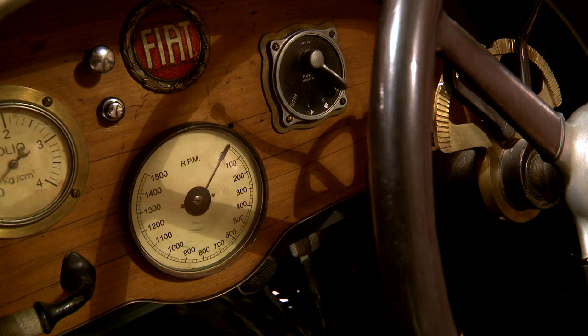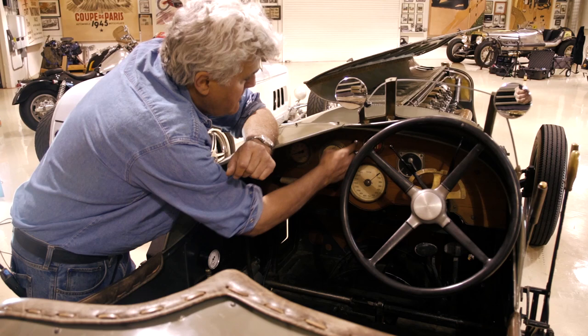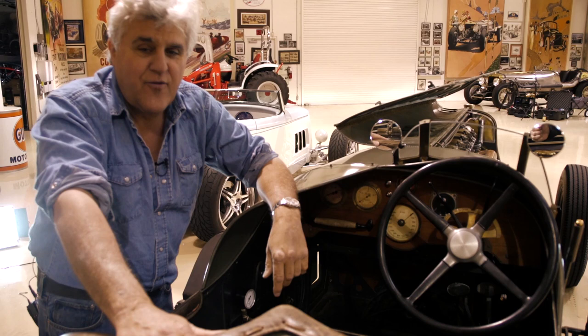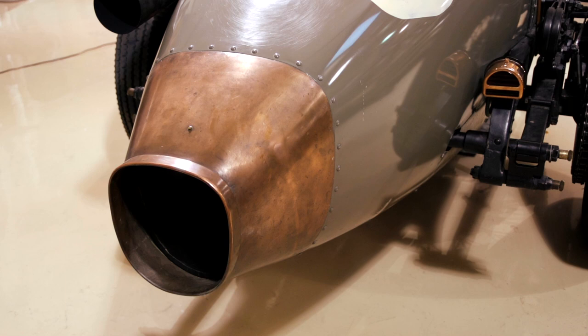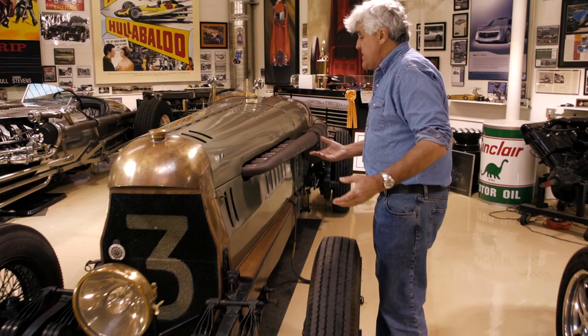There's your tachometer, oil pressure right there, water temperature, horn, and lights right there. There's your twin mags. This one here is your advance and retard for ignition, and that is a hand throttle. It's fun to drive. This thing just goes dun dun dun dun down the road. Unique styling. This looks like some sort of jet exhaust on here. A lot of copper in the car. As I said, twin chain drive. Big single headlight up front. As you can see, the car has a nice patina to it.